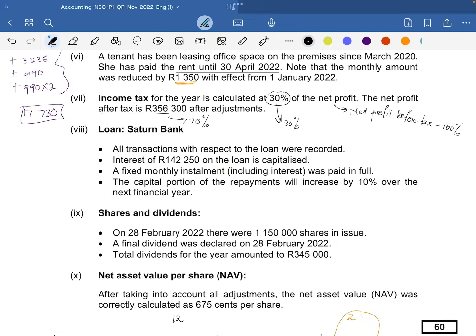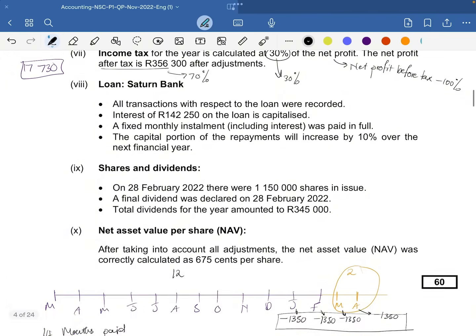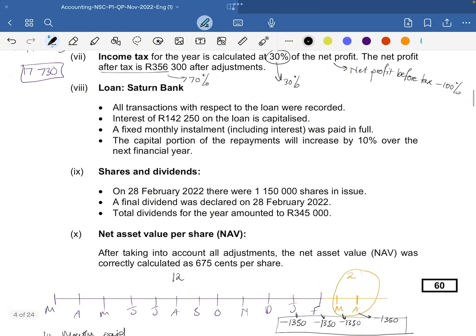So we have our loan, we have our shares and dividends there. We have also our net asset value per share that we are supposed to consider. So the loan information says all transactions with respect to the loan were recorded, and then interest of 142,250 on the loan is capitalized. All right, so this is our interest that we have seen in our statement of comprehensive income. Then a fixed monthly installment, including interest, was paid in full. Now, the capital portion of the repayment will increase by 10% over the next financial year.